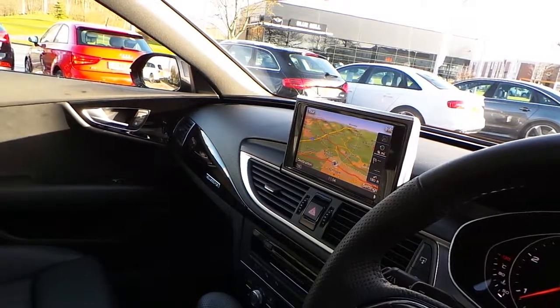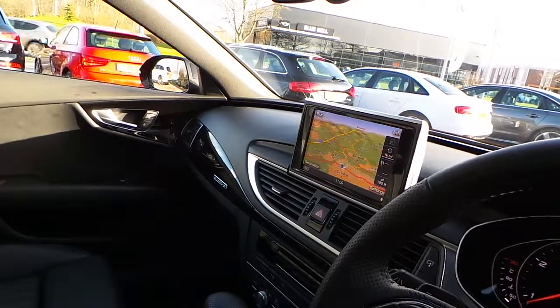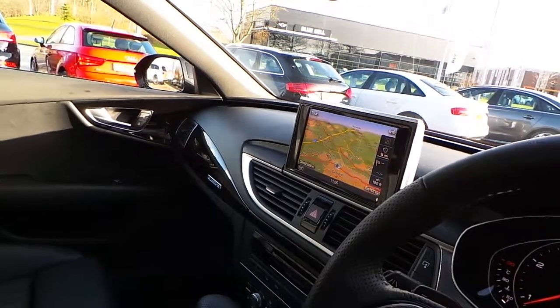Side and lane assist as well is on this vehicle, as well as folding mirrors and memory seats and DAB radio. Bose sound system as well.